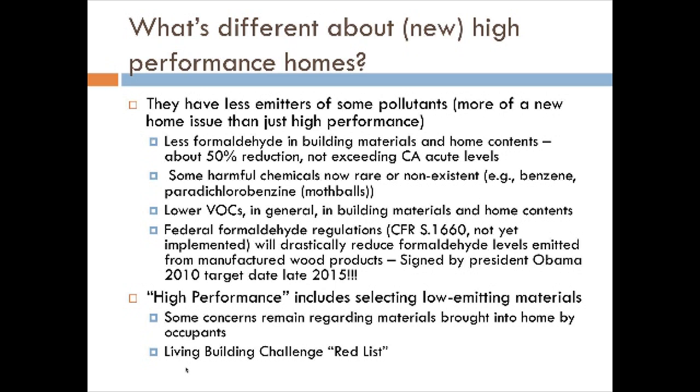We don't see mothballs very much in homes anymore, so we don't see paradichlorobenzene. And benzene in general is going away. There's a long list of chemicals that are slowly disappearing, but some people say, yes, but there's new ones we're adding that we don't know the health effects of, and that is certainly true. But the ones that we know have solid background information that says this is a health hazard, like benzene, those concentrations are definitely going down in homes because those chemicals are simply not in the products we're putting in our homes. And just in general, there are lower VOCs we find in homes.